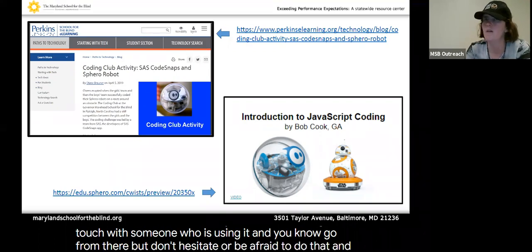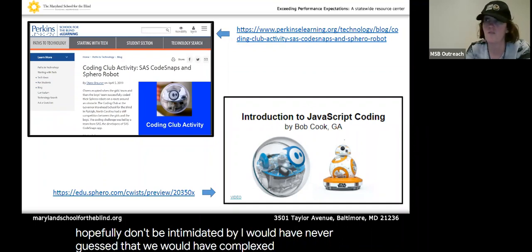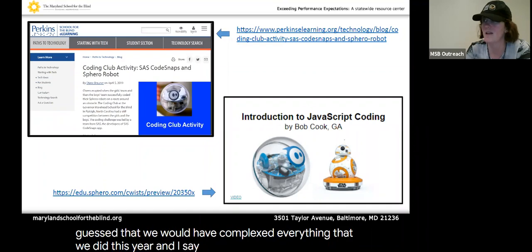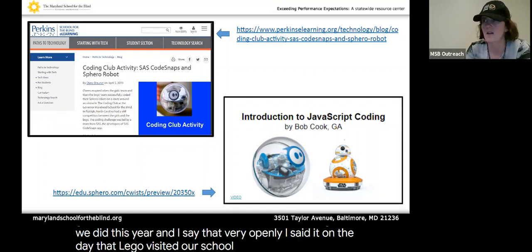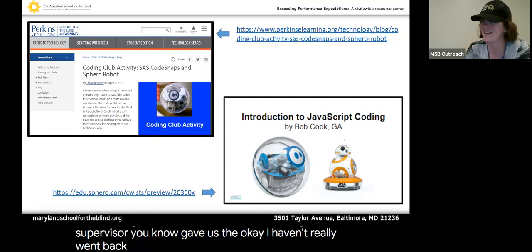And hopefully don't be intimidated by it. I would have never guessed that we would have accomplished everything that we did this year. And I say that very openly. I said it on the day that Lego visited our school. When Josh Egypt, my supervisor, gave us the okay, I eventually went back to him and said, what happens if we don't score?